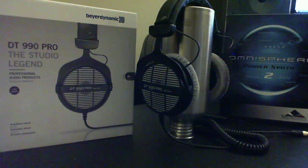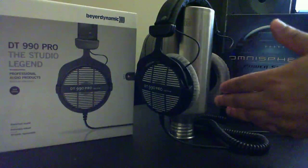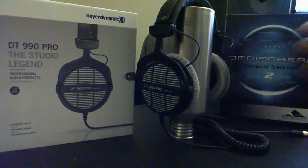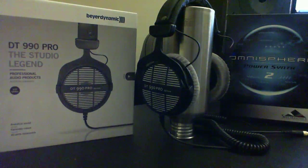Because they weren't designed to literally fit around the person's ear. So these fit around the ear, so they're not gonna smash your ears and start hurting your ears or anything. This is why you can wear these headphones for so long. The next thing about these headphones is the driver size. Now that's a 45 millimeter driver, so that's a lot of bass.